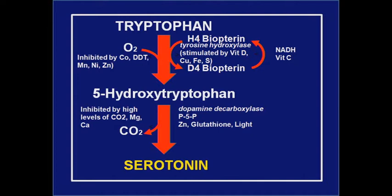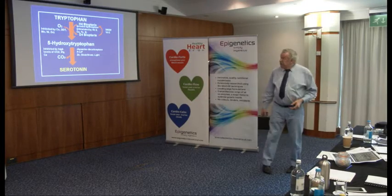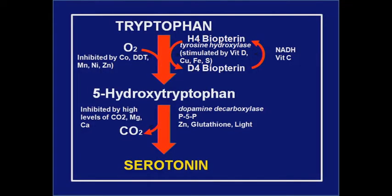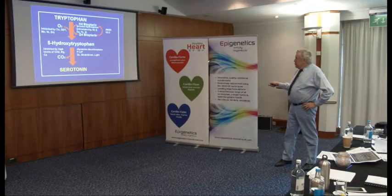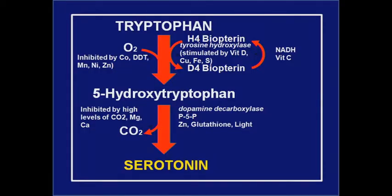So this pathway of the hydroxylase enzyme and the decarboxylase is the same as making dopamine from tyrosine. It's the same enzymes, and that's why we call it tyrosine hydroxylase, and dopamine decarboxylase is actually the same enzyme as in tryptophan. Now the first pathway here we'll see is stimulated by vitamin D. So this is why vitamin D helps people feel better during the winter. It's because it helps to produce serotonin in people.